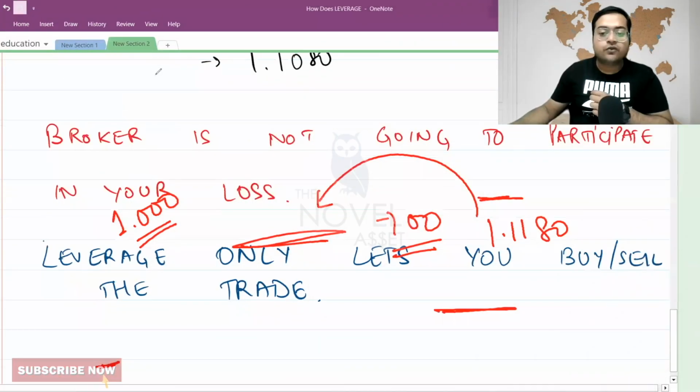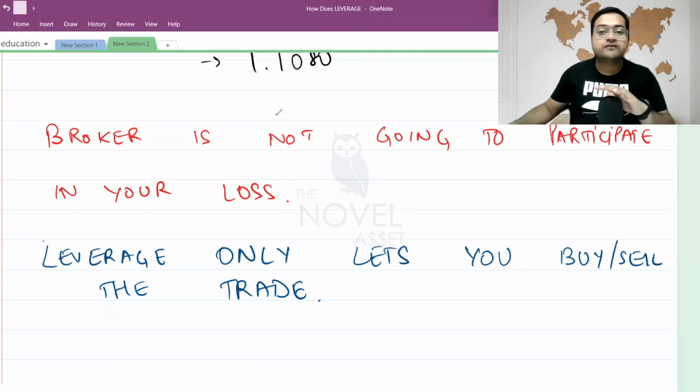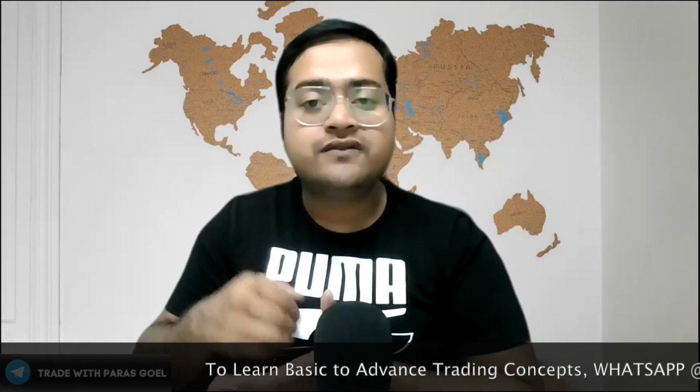Okay, so leverage only lets you buy or sell the trade. Please guys, remember this. Leverage is not the participation of your capital in your trading account. It will only let you buy or sell a trade in the account. Okay, so this is how the concept of leverage works in the market. I hope that you are able to understand what is happening in the market, how leverage is actually working.